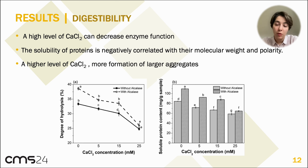And following that, you have more soluble proteins in your system after the digestion. But after introducing calcium chloride as a binding agent, because of more formation of larger aggregates, you can see a decrease in the degree of hydrolysis and soluble protein content. But when you compare the optimum level of calcium chloride with hydrolysis to the control, you can see a significant improvement in the degree of hydrolysis and in the soluble protein content after digestion.